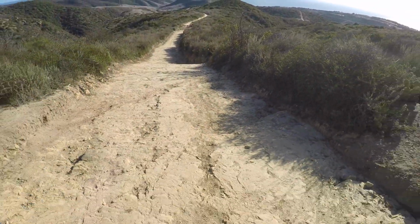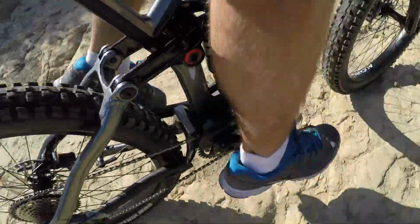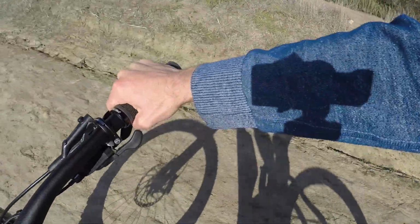I mean, there's no way I could climb that without some assistance, and I'm definitely feeling those 70 newton meters of torque. You can hear the motor sound changes a little bit at the higher RPM. There we go. Made it all the way up to the top, one-handed. I'm proud of myself.